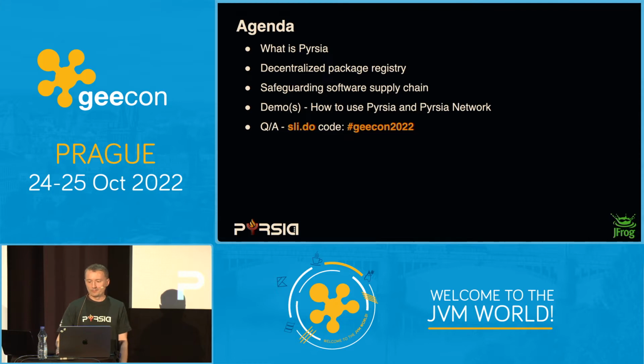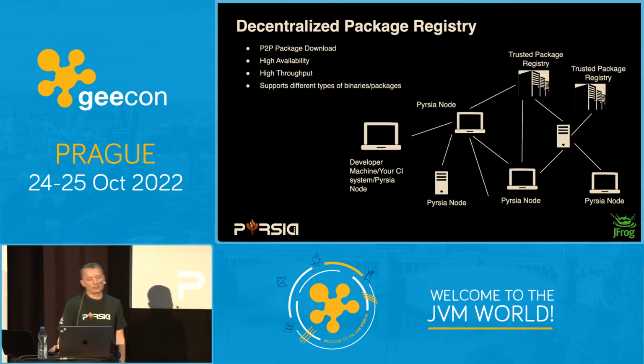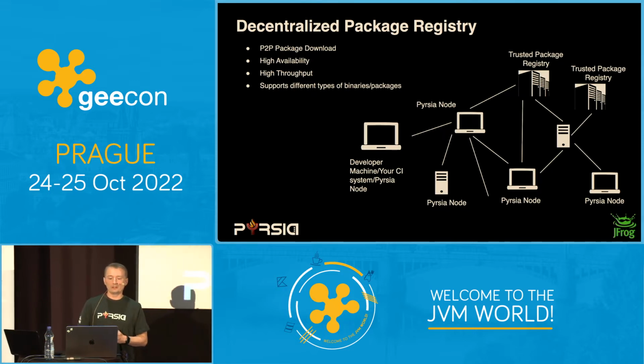All right. The first topic on our agenda is the decentralized package registry. I'm pretty sure that most of you, if not all, in the audience are familiar with tools like Maven, Docker, NPM, and so on. Those tools have very different purposes and fulfill very different tasks, but what they have in common is that they offer some sort of package manager. By that I mean they either offer or publish software packages or binaries in some repository or registry, and they also allow you to download them either from your developer environment or from your continuous delivery or CI.